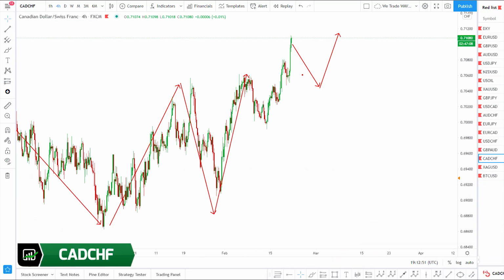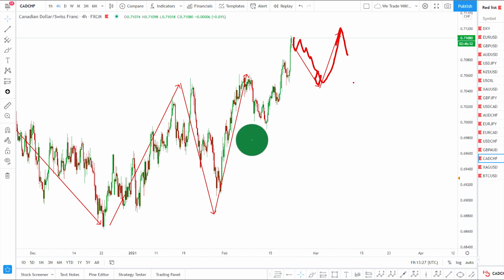So, what next? After this up wave, we've got a change of structure. So this means we will get another down wave and then an up move. So we will leave it for now and we will focus on other pairs. If we have to trade CAD Swiss, or if anyone of you needs to trade CAD Swiss, look for your sell setups one more time. Even with this change of structure, market has to give us a pullback and then another up wave.